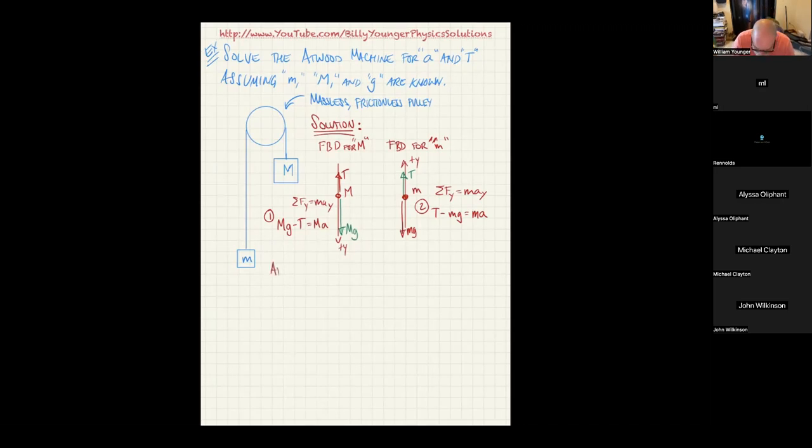So add equations one and two. Now you can see by that sentence alone that I've used both equations. I have two unknowns, T and A. So now I'm going to add them, and I'm going to add them in a very specific way.